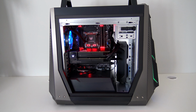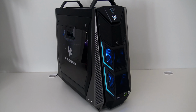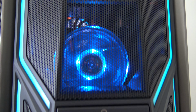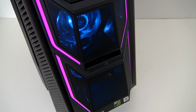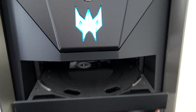Very gamery, I'd say, but I suppose that's the point. This does appeal to some people. Customizable RGB lighting on the front, sides and motherboard, so you can choose your flair. And when I look at the fans, I feel like I'm staring into the eyes of a transformer. Is that you, Bumblebee? Cheeky headphones holder here on the front that pops out. Hidden DVD drive behind this panel, if you ever need that.